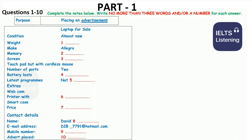Shall we just title it Laptop for Sale? Yeah, okay. Can you describe it generally? Well, it's in very good condition. In fact, it's hardly been used. Why are you selling it, if I may ask? Well, I've got another one which is much lighter, and I don't really need two. I see. What weight is the one you're selling? It's 3.5 kilograms. That is heavy these days. Can you give more details about the one you want to sell? Right. Well, it's an Allegro, and it's got all the latest programs.